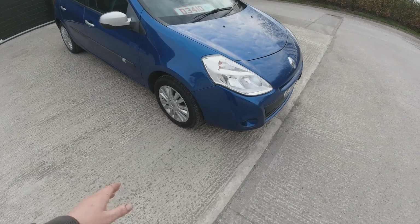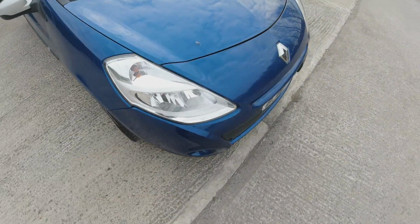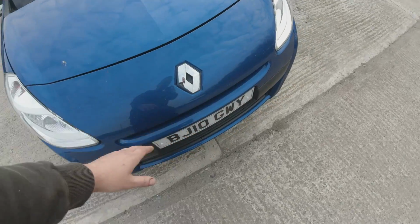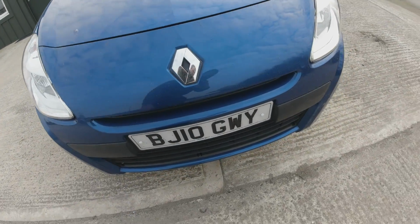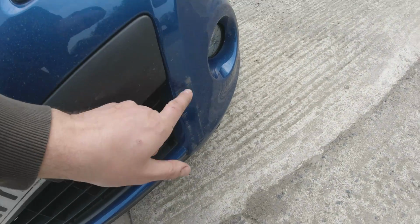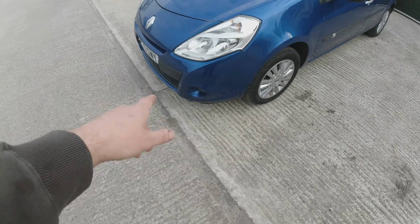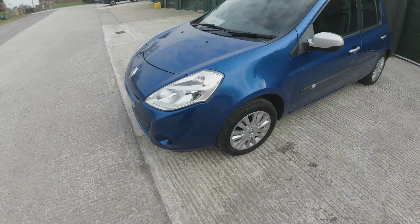But looking at the bodywork wise, really clean. No marks on the corner of the bumper here at all. That's mint. Over here is really clean, no major stone chipping, anything like that. Bottom of the bumpers, good. Little scuff there. How much that'll polish out, I'm not sure, but pretty minor. Might be nice to do that bit because the rest of the bumpers is fantastic.